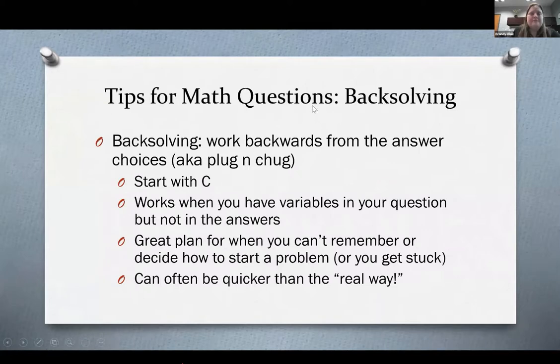Okay. Some more math tips and tricks. So with word problems, sometimes it can be really useful to use some of these tricks like back solving, plug and chug, you know, take the answers, plug them in, see which one works, right? Very common trick. We probably all used it on the SAT at one point or another. So if you're not sure what to do with the math problem, if they give you the answers, plug in the answers until you see which one works.